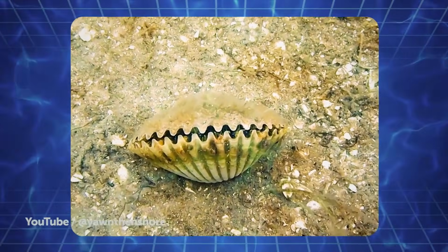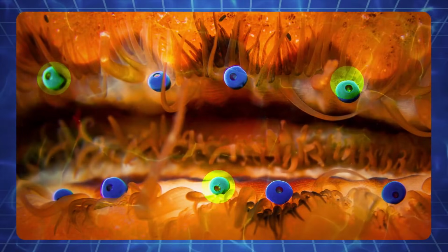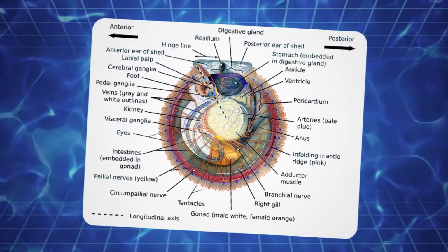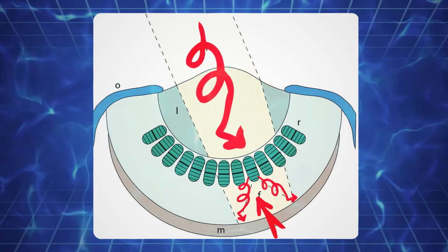Scallops are the underwater equivalent of the world's most confused security cameras, sporting up to 200 tiny eyes on their shells. These eyes are high-tech. They can even adjust their pupils to light. Instead of working like ours, scallop eyes have a unique setup.